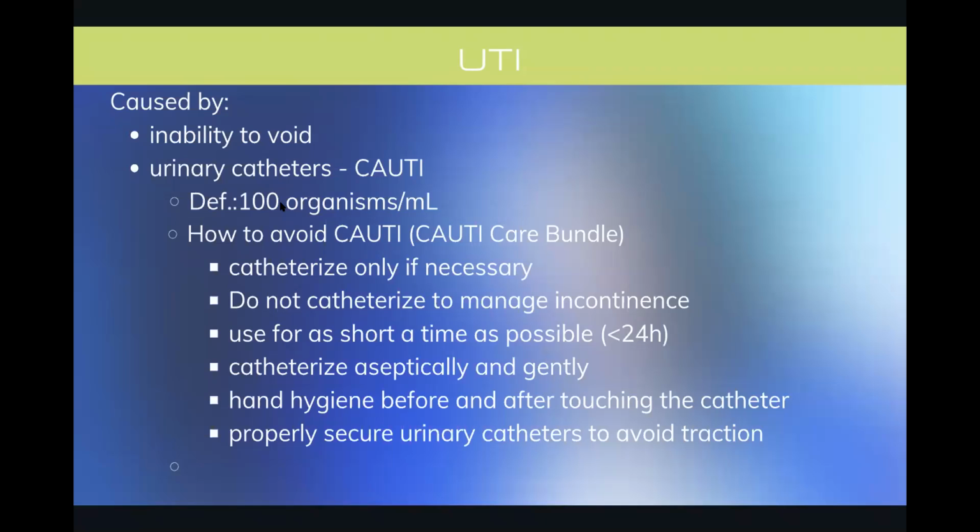And how do we avoid CAUTI? There's what we call the CAUTI care bundle, a bundle of care in order to avoid catheter-associated UTI. So remember to catheterize only if necessary. We do not catheterize patients just to manage their incontinence. Sometimes some people are already incontinent, they're very old, they cannot go to the bathroom. Catheterization is not the solution because this opens a bag of worms. It makes that person more prone to UTI.